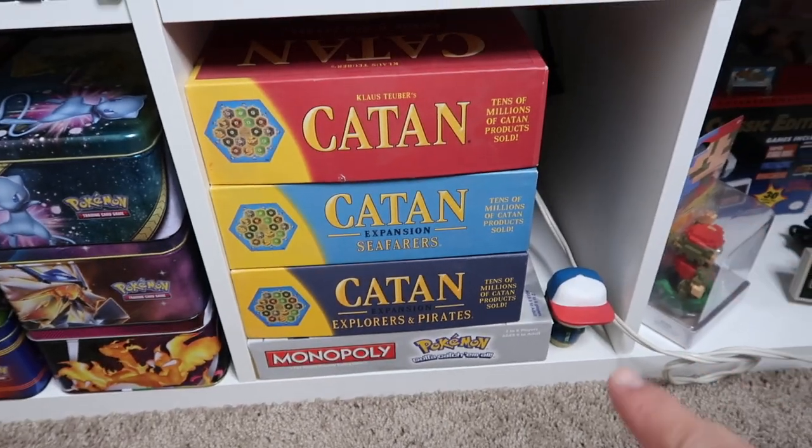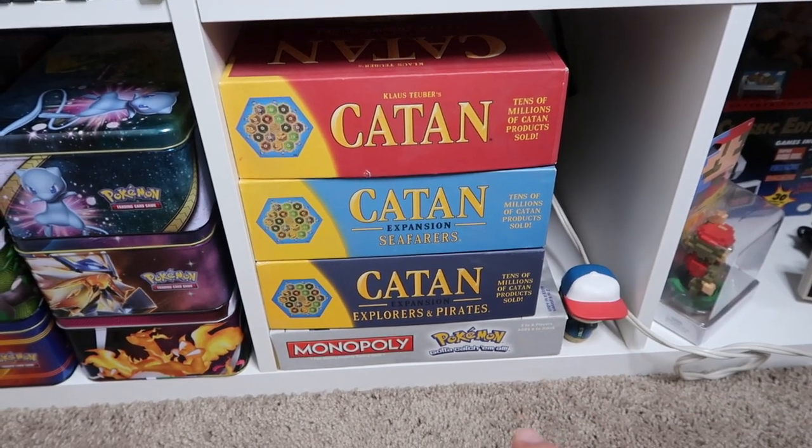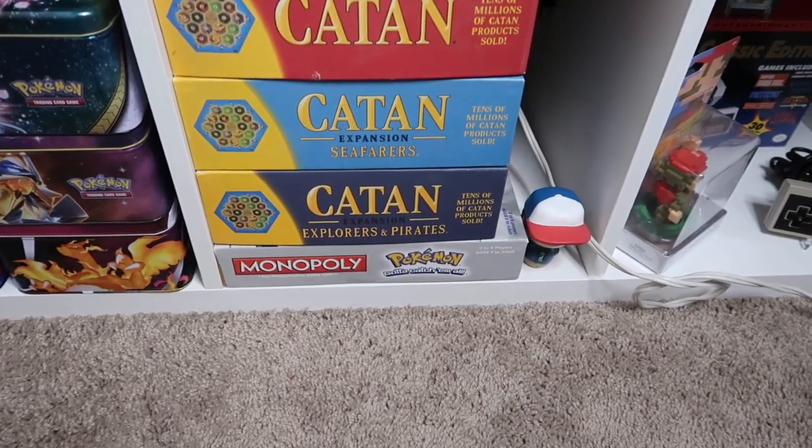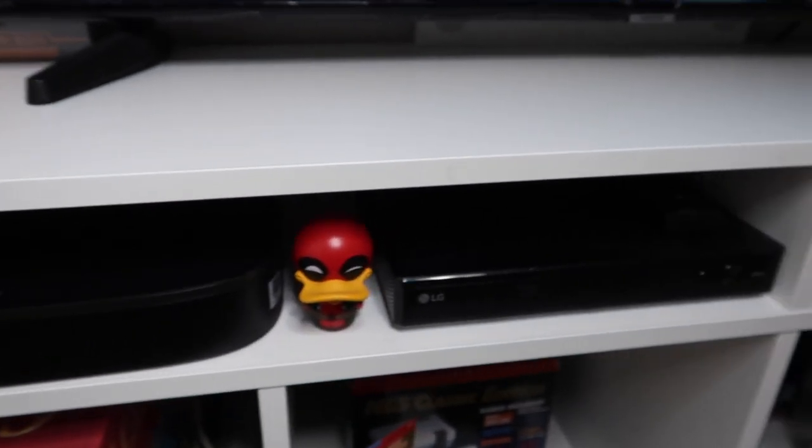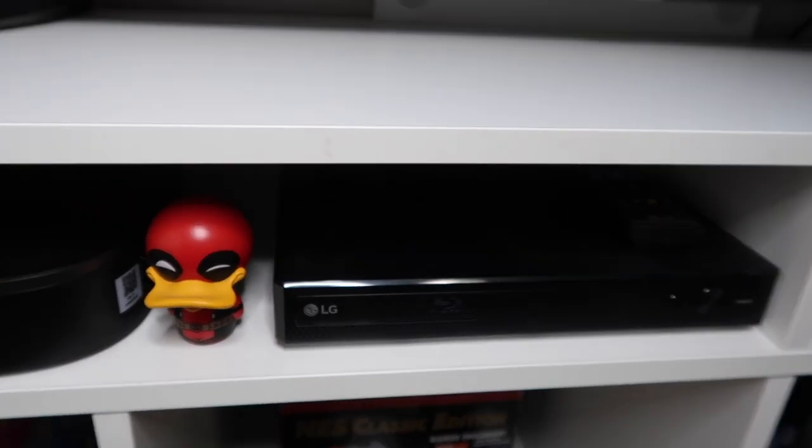Next to that is my little board games collection. We got Catan, and then my Monopoly Pokemon box down there. Right above that, we have my little security cameras box right there, alongside my little Blu-ray player right there.